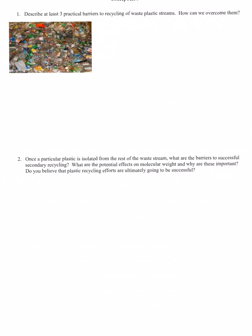And following along that, what are the potential effects on molecular weight? Yeah, it goes down. We decrease the molecular weight. And it's a question of how far can it go? How low can you go and still have a viable commercial product at the end of the day? All right, so we know it happens. We can do things to avoid it upstream from that, but we know it happens. And these are important because why? Why is molecular weight significant?